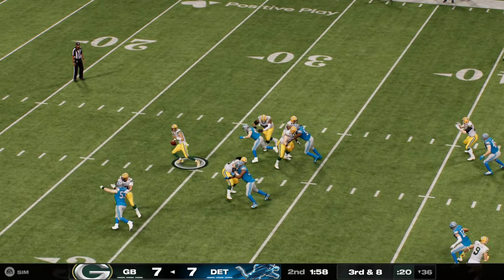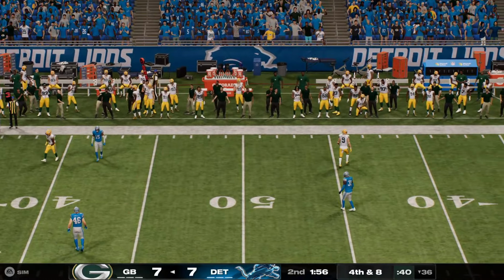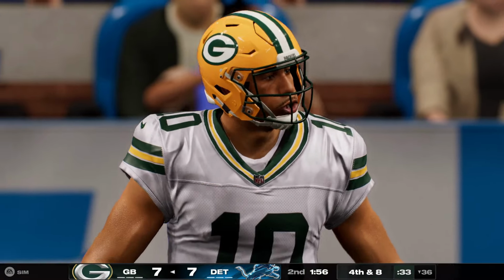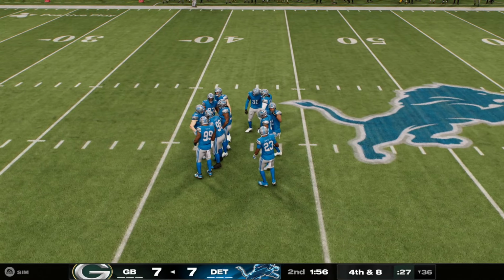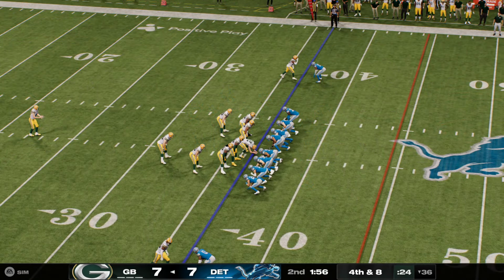Here's Love. And that is incomplete. But the pressure there on 3rd down, forcing the errant pass. 4th down coming up. 1 first down here, and that's all, folks. Good work by this defense to hold things in check and force a punting situation. Here's Daniel Whelan now.